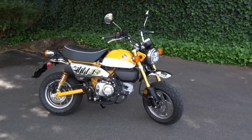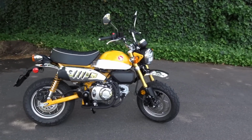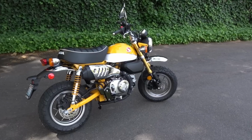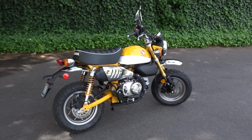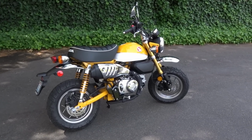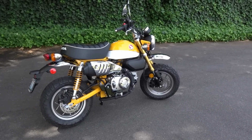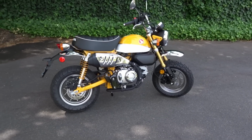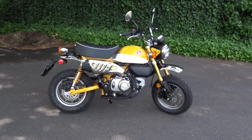I'm 45 years old and I ride mini bikes. I mean, I have bigger bikes that I ride. I have a Kawasaki Vulcan S and a Honda Shadow. Those are great bikes too. But these little bikes, like the Monkey and the Grom and the Z125, I find them to be the most fun as far as just cruising around town and going out for a ride on a Sunday or something like that.